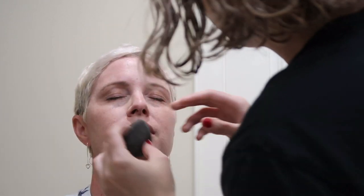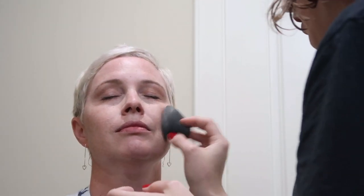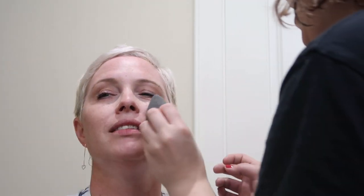It is nice having someone do your makeup. I know. It feels like a half massage. It does. A little mini face massage. And then when it's done, you come out all pretty. Yeah.